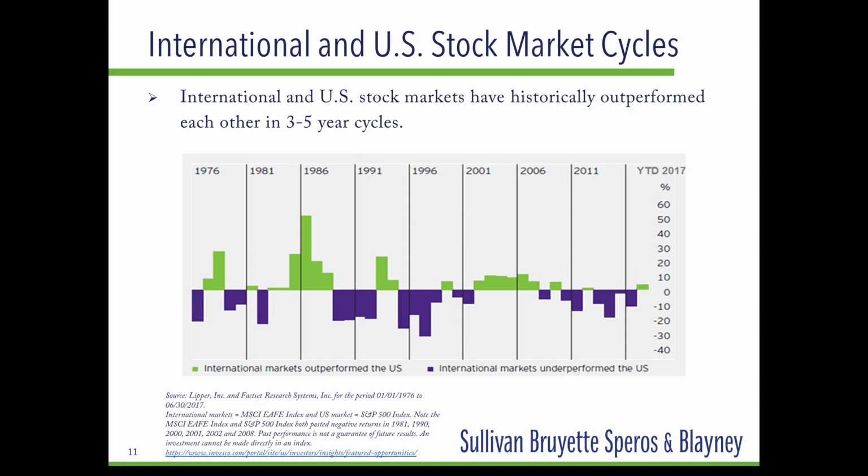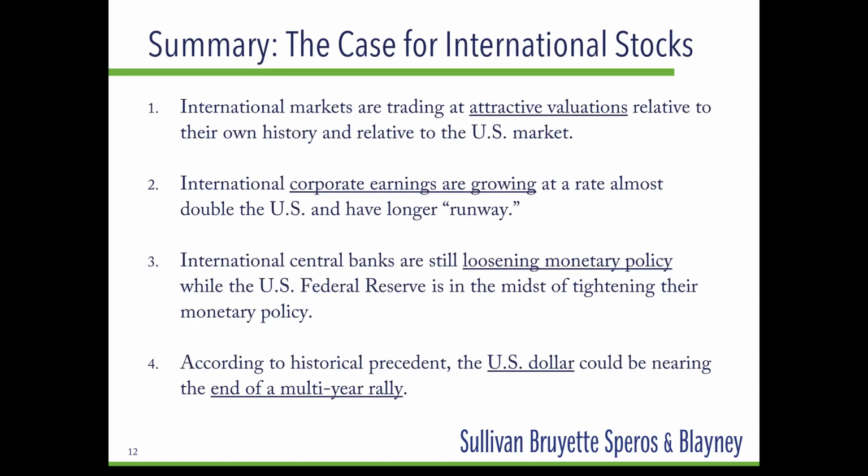Possibly. So there are definitely a lot of very sound arguments in favor of international outperformance for the next few years or so. Yeah, and that's the question. Looking back 5 or 10 years from now, are we going to see a good amount of green, or a big spike up in green, or we're going to see more purple? And we think you're going to see a good amount of green. And these would be the reasons why right here.